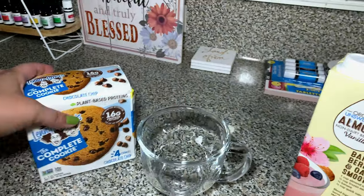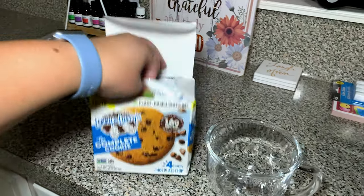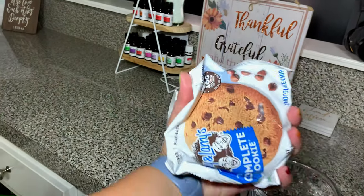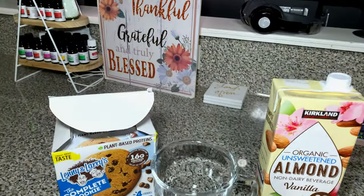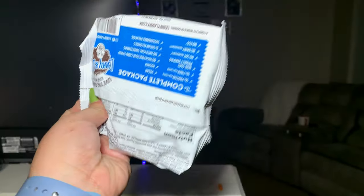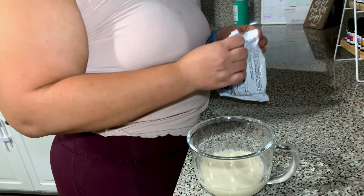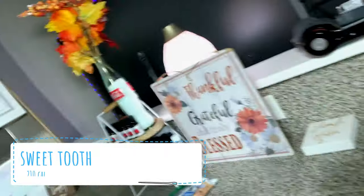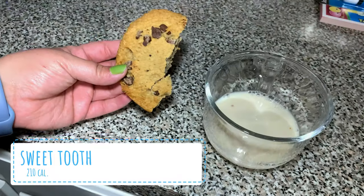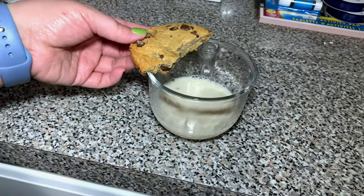All right, you guys, time to satisfy the sweet tooth. So I'm going to eat half of one of these because they're ginormous. I mean, that's like a big cookie, like, that big. So I'm going to eat half with a little bit of almond milk in my cup. Chocolate chip cookie, but it's a protein chocolate chip cookie. See guys, this is a ginormous cookie. All right you guys, so this is our nighttime snack. Half of this cookie, a little bit of milk because I'm not going to drink it all.